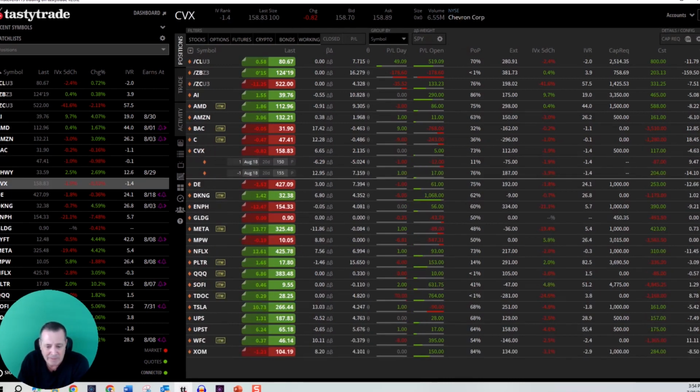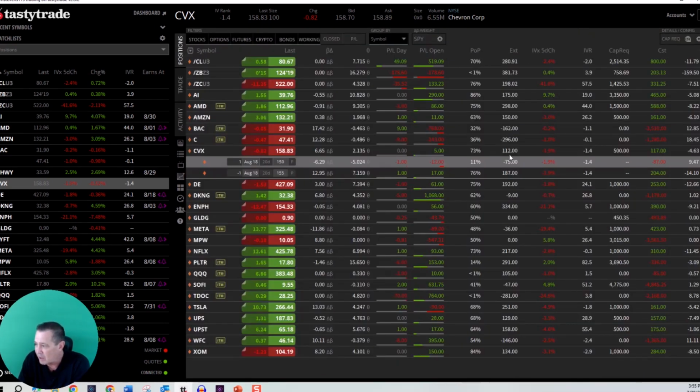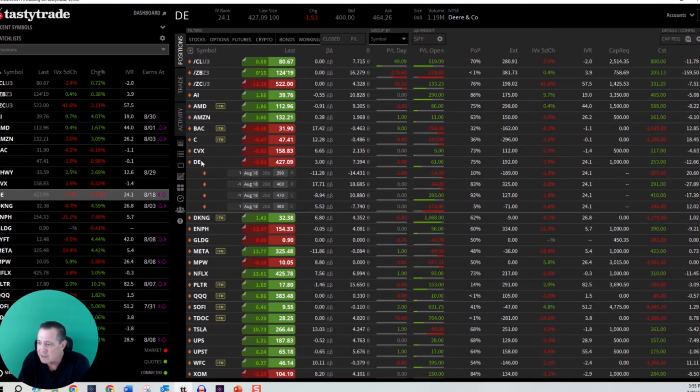Chevron is a fairly new trade that I put on. Sold a put spread, and we collected $117. We're up $5 right now. It moved up a little since I put it on, but it was the 150, 155. So anything above 155, we keep that full profit. It would be $117, and you can see that right here, the 117 collected, and we've got 112 left to go.